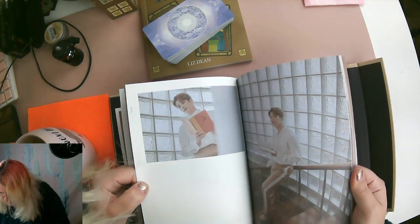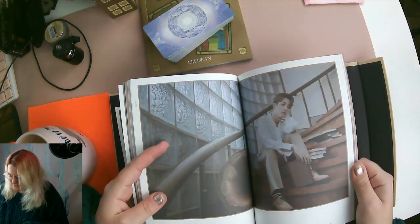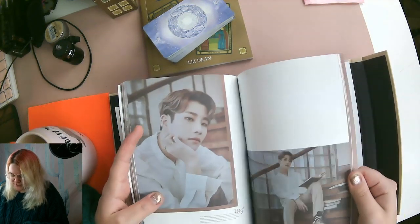What's he reading on this one? He's reading Caddy Woodlawn. Whatever. I think that they literally just grabbed random books. They're going for the intellectual vintage feel.